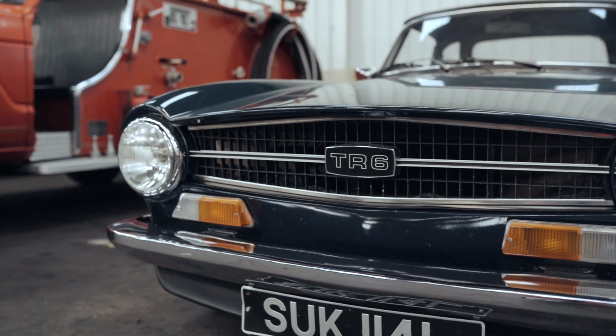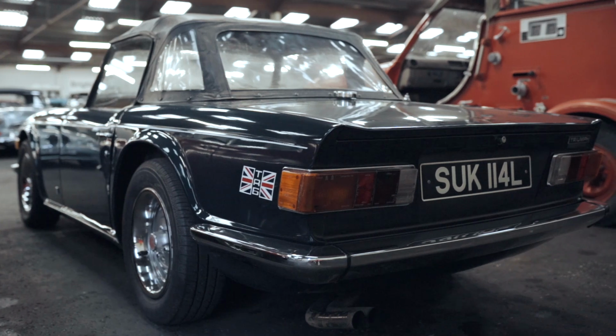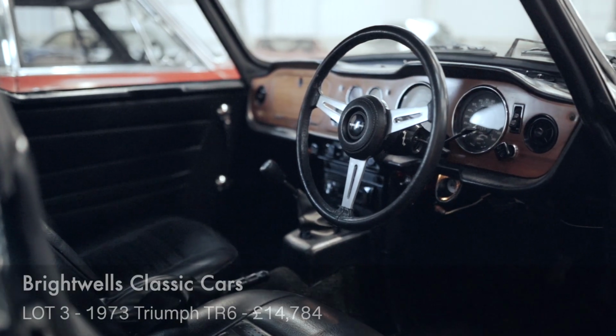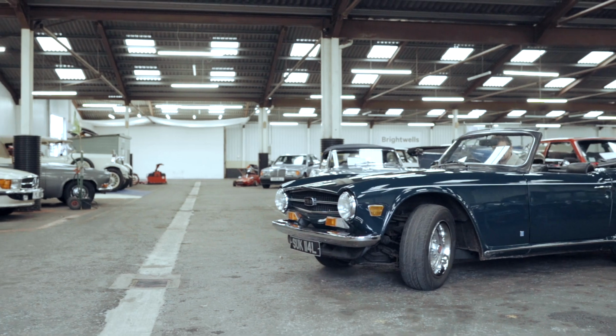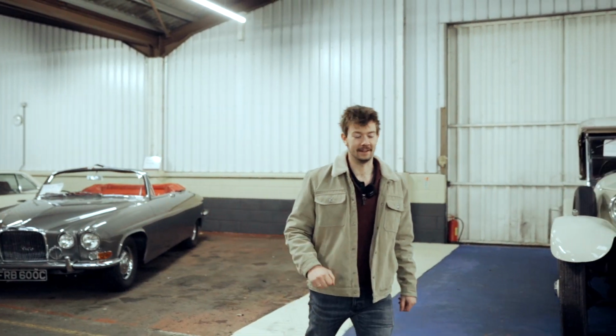Another car that we had is our lovely Triumph TR6, which has already left. That was in a finish in a lovely mallard blue or green, depending how your eyes work. That one reached a total of £14,784, including buyer's premium, way over its reserve of £10,600. So two very good results there. Let's go look at some cars that are still here.